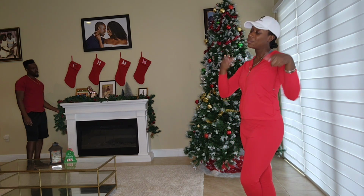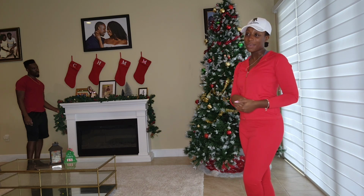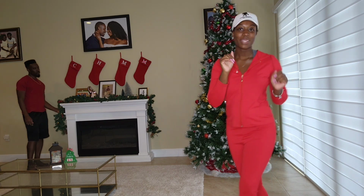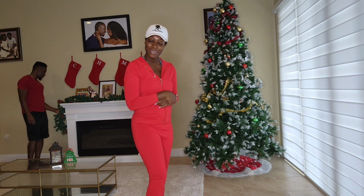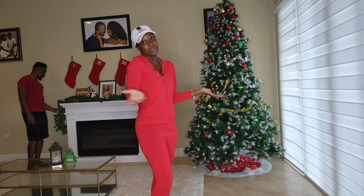I'm actually going out to buy a star for them. Last year, we were not able to put up our star because it was too heavy and it started leaning over. So this year, I'm going to get a lighter star, and I will post the kids' reaction to the tree if they care. They're toddlers.